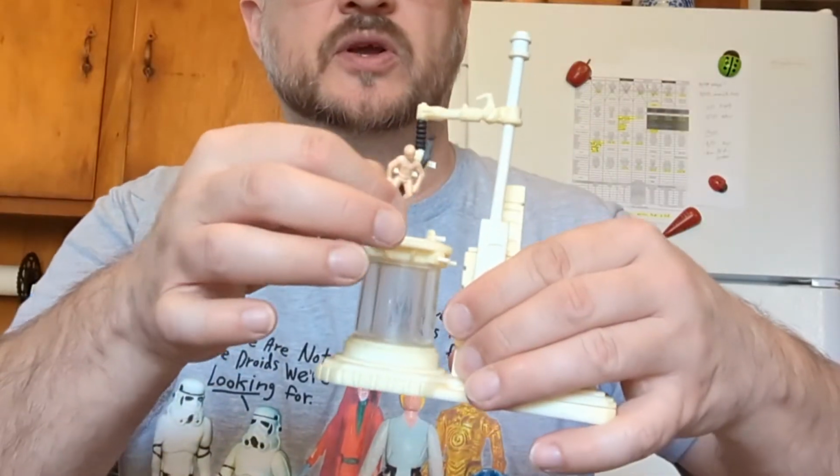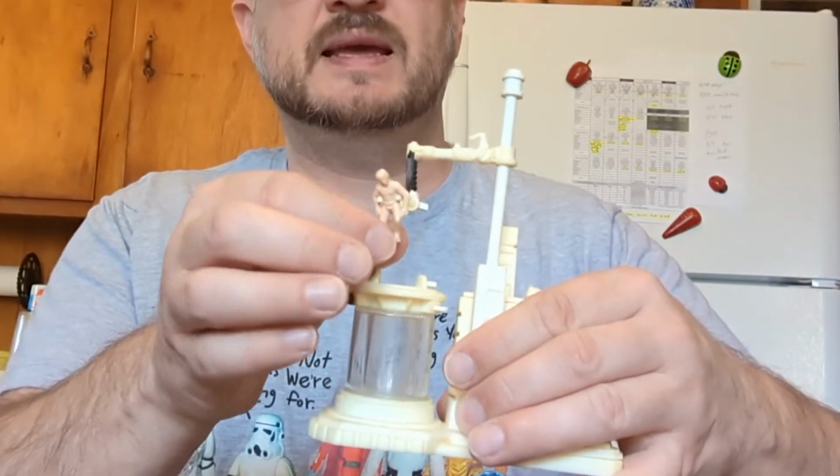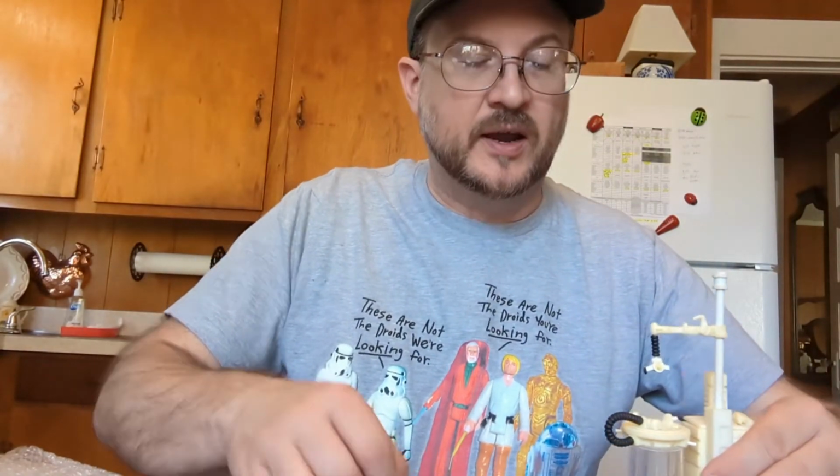It's like, I'm sorry, I didn't mean to hit a button there. So here is the other half of the Luke from the custom Bacta tank playset, and he would go right there. You can see he used a black rubber band, and on camera, I just flaked off another piece of it. Great. He glued a black rubber band there for the part that suspends Luke, and over time, it just didn't fare too well.